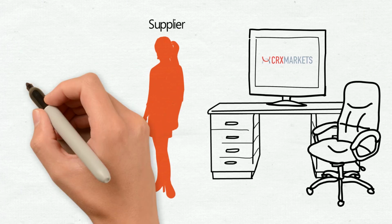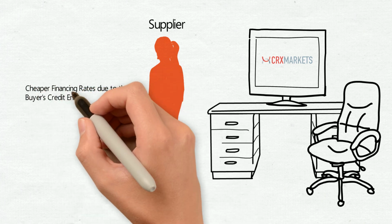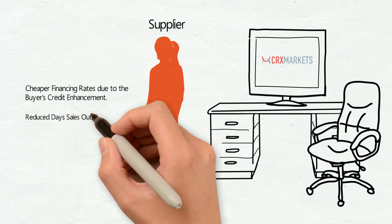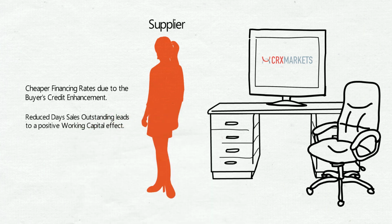The supplier strengthens their buyer relationship while accessing cheaper financing rates due to the buyer's credit enhancement. And by reducing the days sales outstanding to a couple of days, the supplier generates a positive working capital effect.